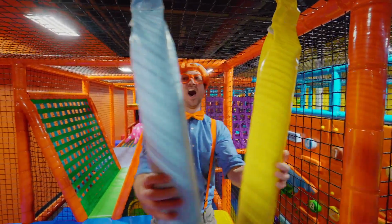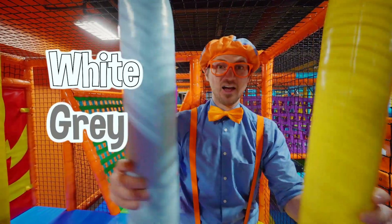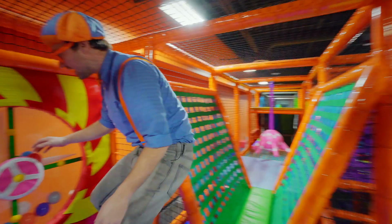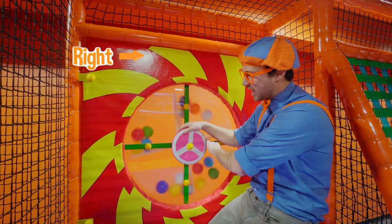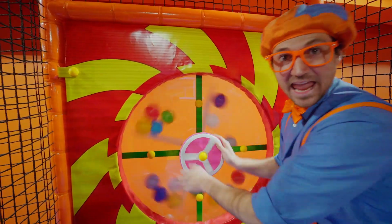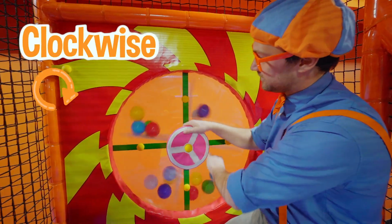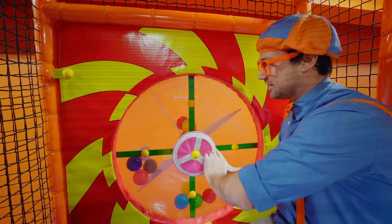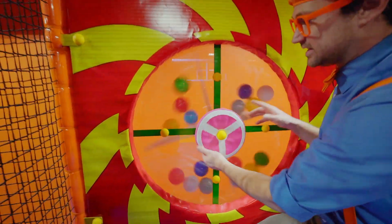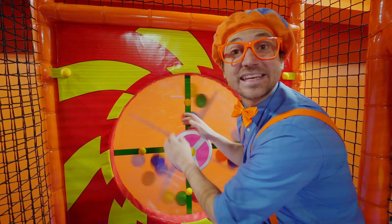Whoa, look at these. Yeah, we have a yellow tube and a whitish gray tube. Whoa, whee. Whoa. Yeah, all right, come on. Hey, look at this. Hey, if you spin it to the right, it looks like this. That's actually the direction that analog clocks spin. This is called clockwise. Yeah, do you see that? Wow, and check this out. Whoa, we're going the opposite way. Yeah! This is spinning it to the left. See? Left. Left. And this is called counterclockwise.